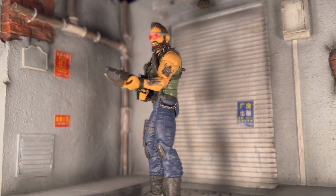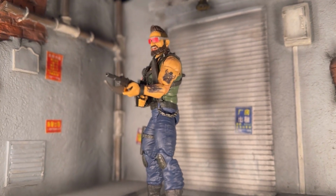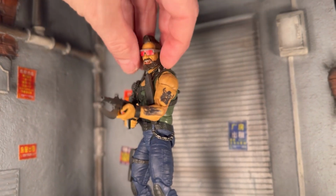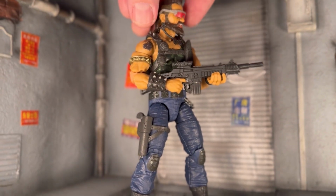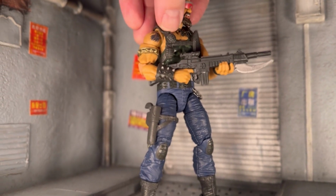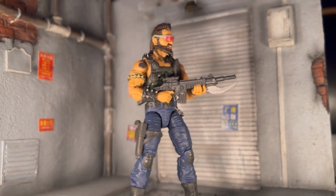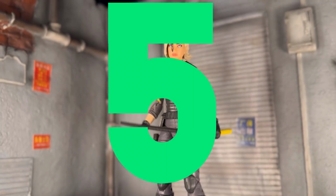What a great loadout. They gave us several different options for him. I wish they would have given us some different hands. Certainly some fists would be great for the Dreadnoks. I'm a little disappointed that they didn't do that. But with such a great loadout, I really can't complain. He's also got that Jaws of Life, or perhaps for him it's a Jaws of Death, which is quite impressive.